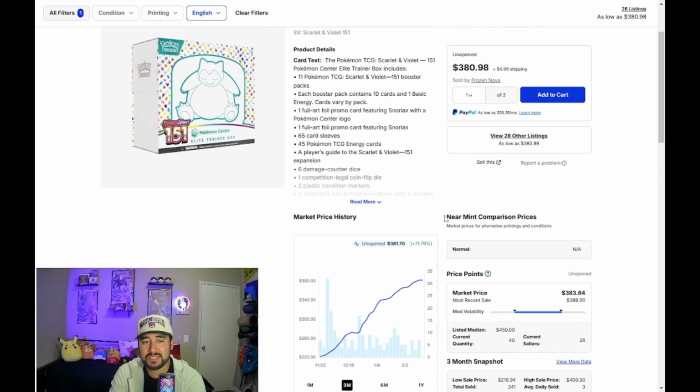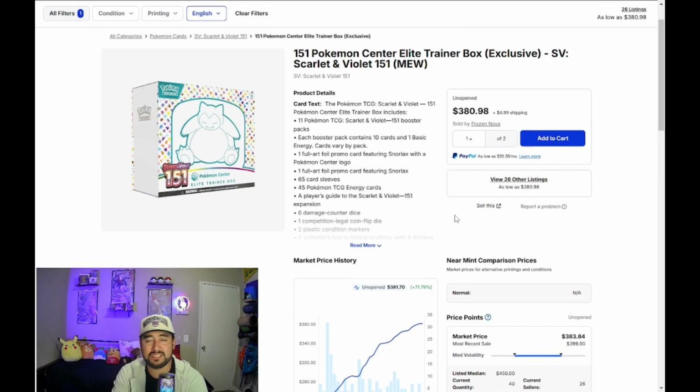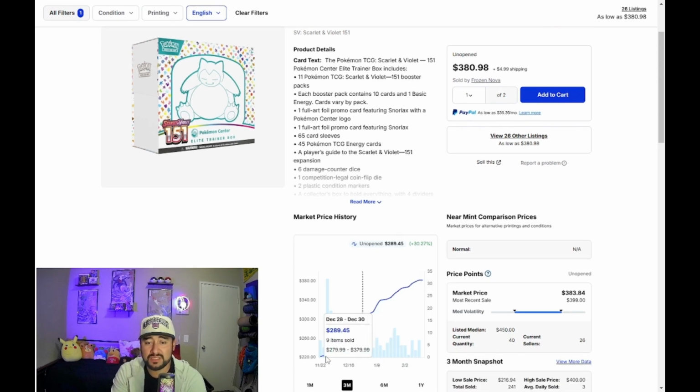Next, we have this Pokemon Center ETB. It's up 71% in the last 3 months, selling for $381. That Snorlax Pokemon Center stamped version is included, as well as the non-stamped version. But that stamped version, you guys, is going for hundreds of dollars in a PSA 10. I wouldn't be surprised if it's going for $500. So it's up. In January, it was selling for $329. In February, it's selling for $380.